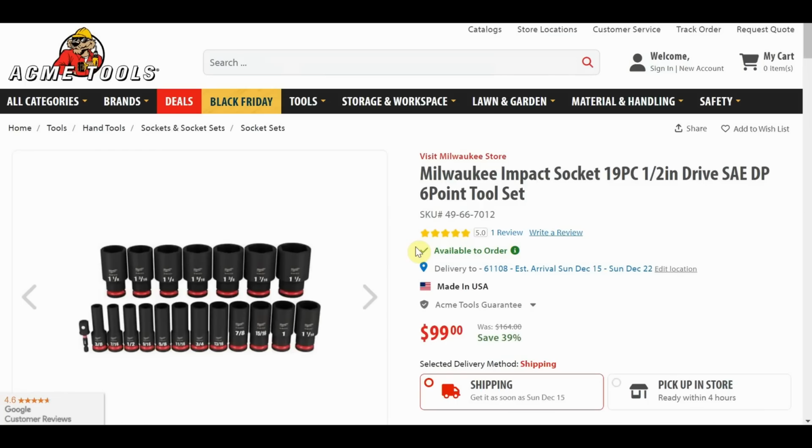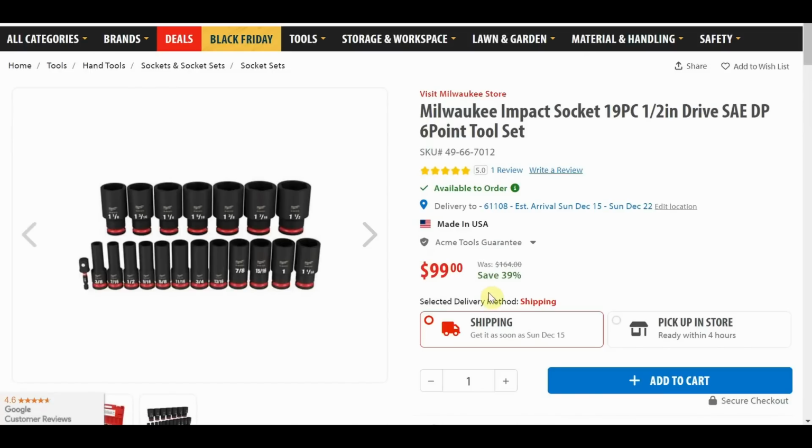Milwaukee Impact socket set. It's a 19-piece set, half-inch drive, SAE DP. Well, I know what I think that means, but I'm not sure I know what it means in this context. 6-point tool set. Normally 164 down to 99.